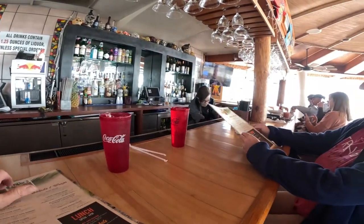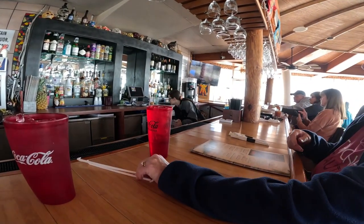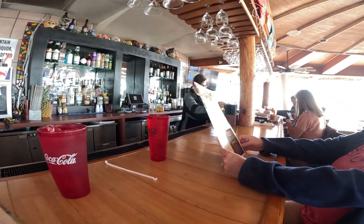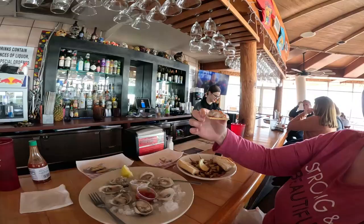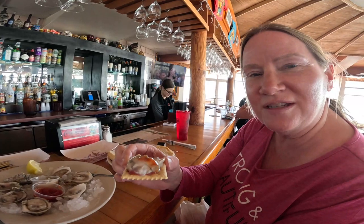There's Bree making my first drink. She's making a Long Island iced tea over there. She's gonna give me a little slice of orange. Nice. This is such a cool place. Look at that. Bree, thank you very much. You're welcome. That's amazing. Look, doesn't it look delicious? Raw oysters. Looks really nice. Oysters.